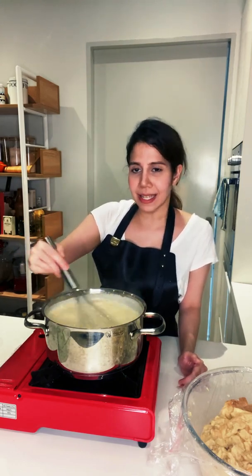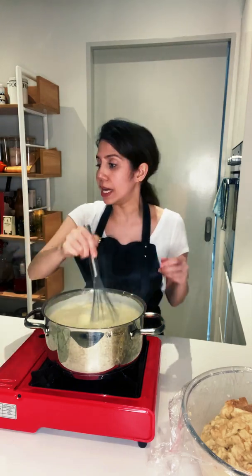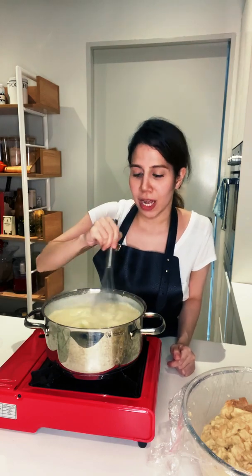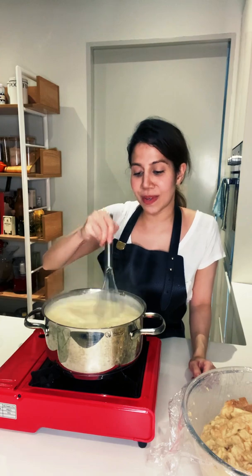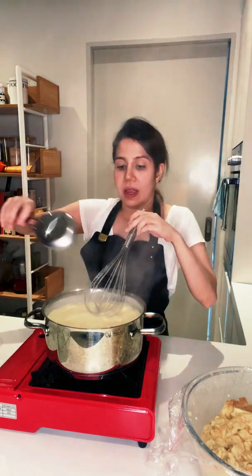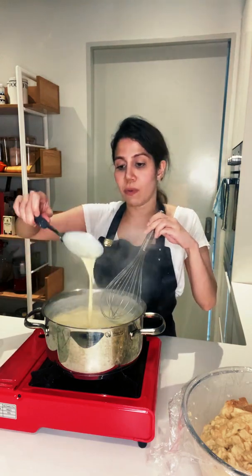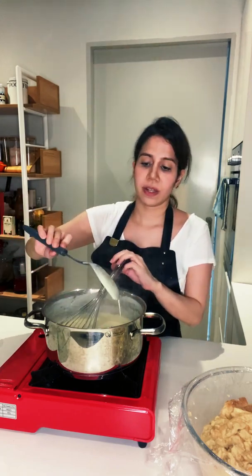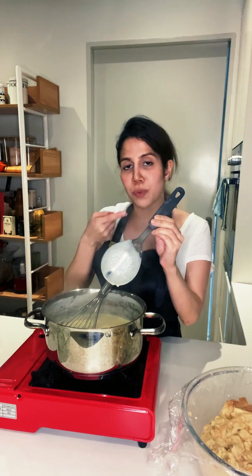So the consistency that you're looking for is sauce-like. You want it to be able to coat the back of your spoon. You don't want it to be too thick because once it has cooled down, it's going to thicken even more. So this is beautiful. This is what you're looking for. So this is what I mean. You want it to coat the back of your spoon.